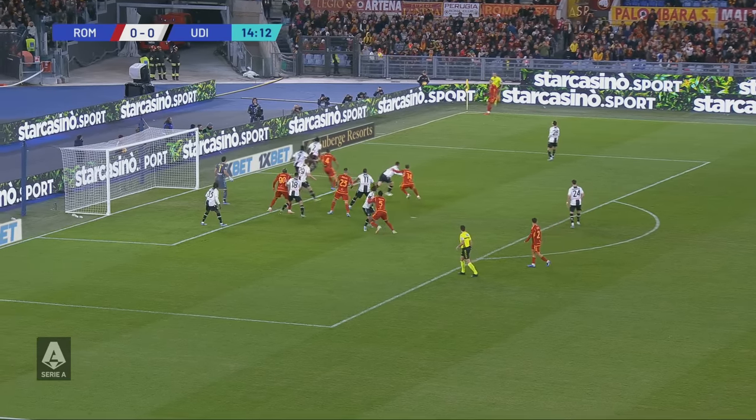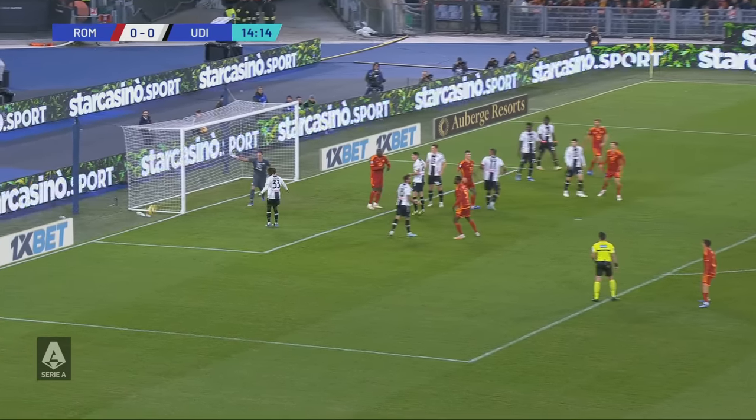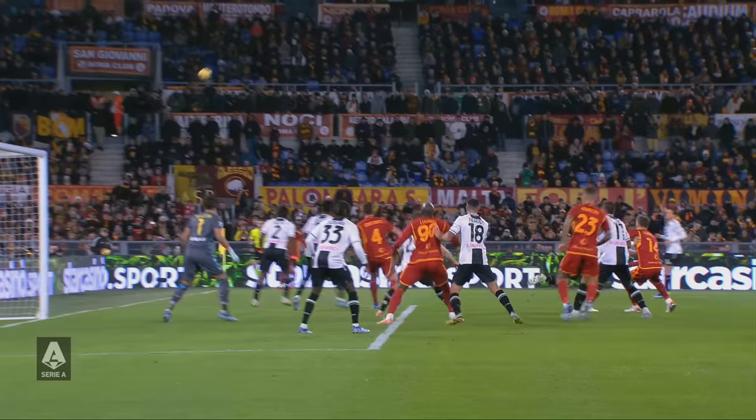Pellegrini this time takes charge of the corner. It's a good delivery. Mancini's header. It's off target. Mancini, the player who jumped highest. Off target though.